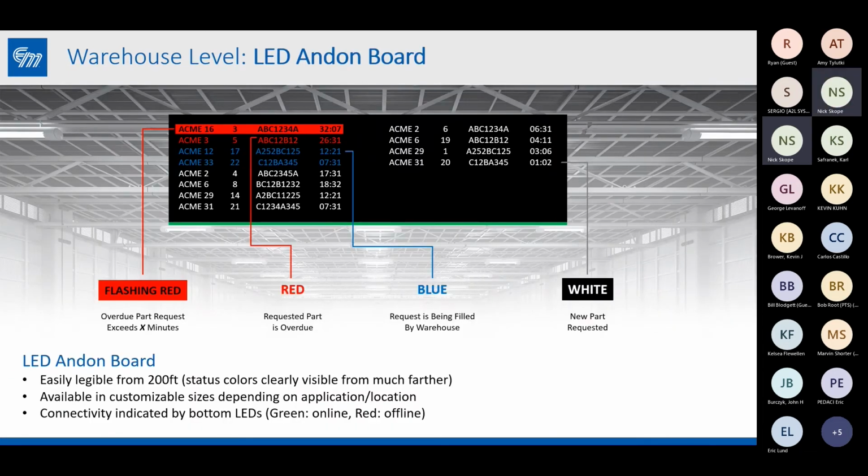So once you're in the warehouse, how does this get communicated? First we needed a scoreboard. The scoreboard is simple and on display, showing the queue of part requests from the production cells. If it's white, it's just been requested. Blue indicates it's actually in process of being filled. Red means it's past due. And if it's flashing red and at the top of the list, something's going on. Something's not right with filling that material.